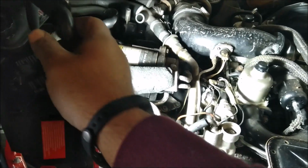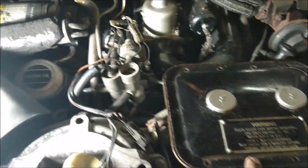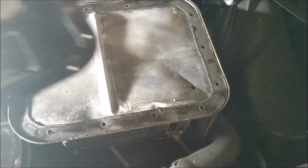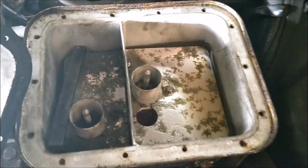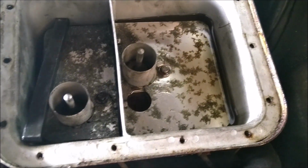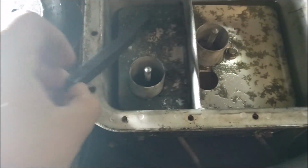What else have I done? I took off all the screws to the brake reservoir, removed the lid, and took this filter out and cleaned it. I just used a little bit of brake clean. The brake fluid on the back side is about level, but it looks pretty clean. On the front side, it's completely drained down, so there's obviously a leak somewhere.